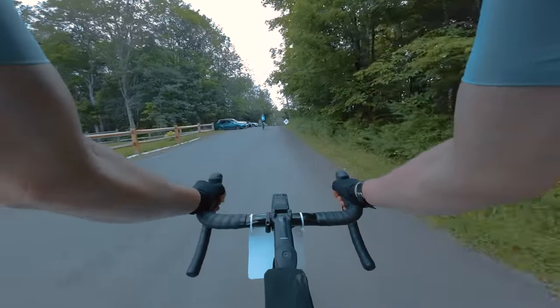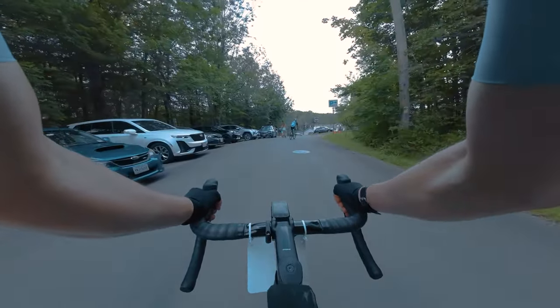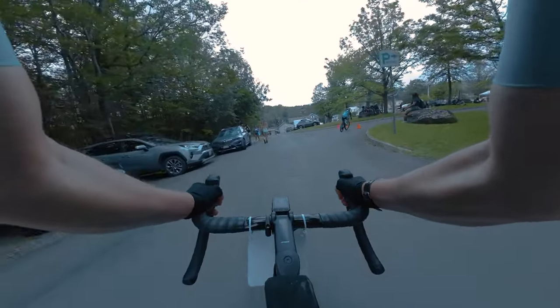We definitely plan on returning to the Tour of the Catskills in 2024. For any of you who live in the Northeast US, we hope to see you there.